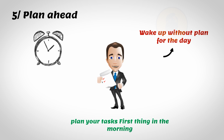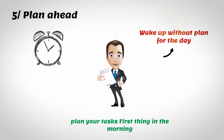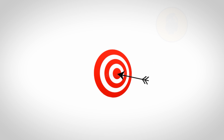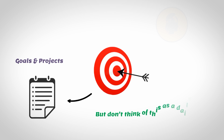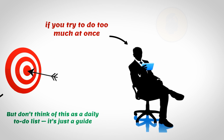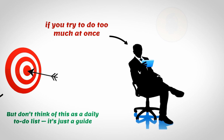Or you can plan your tasks first thing in the morning, write down the 3 or 4 most urgent and important matters that need to be addressed today and work on those when you are most productive. Tasks you need to do in the near term, align them with the long term meaningful goals you would like to hit. You can start by making a list of goals and projects that need your attention. But don't think of this as a daily to-do list, it's just a guide. Keep in mind that if you try to do too much at once, you will become discouraged and you will be setting yourself up for failure even before starting.